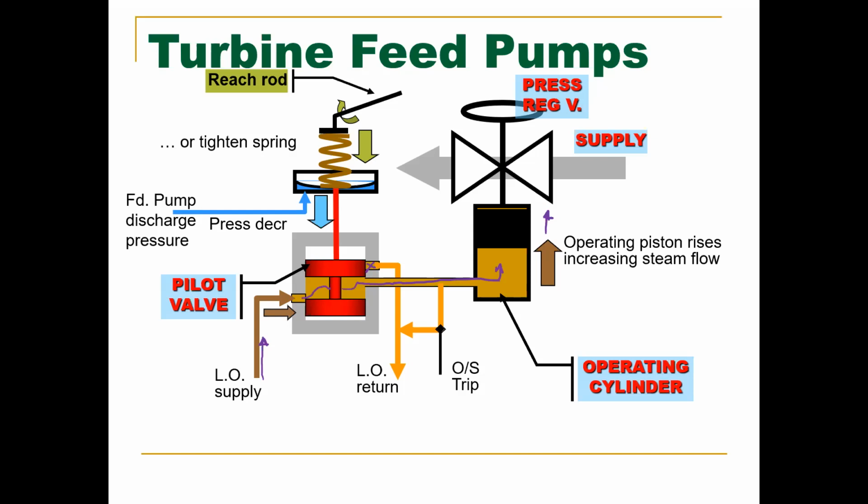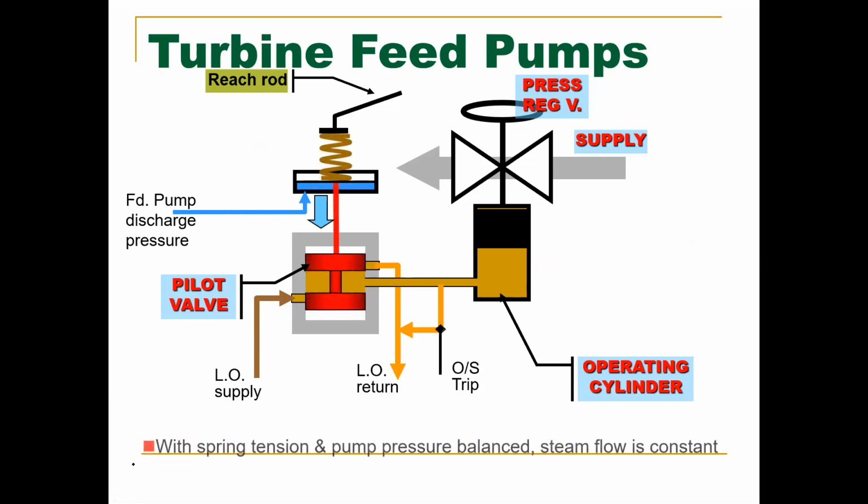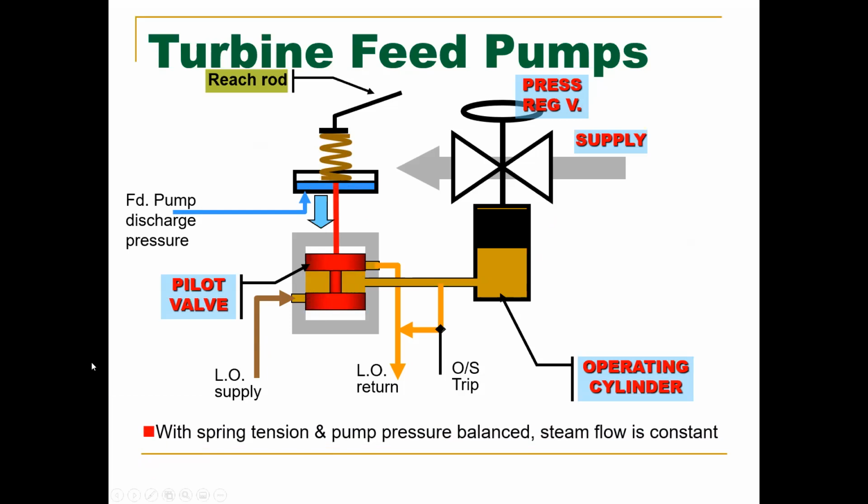All right, does everybody see how they're correlating to each other as they're flowing? And that's why knowing our regulating pressure is so important, our regulating valves. For the most part, guys, it's going to be staying pretty normal. It's going to be regulating itself, but it's not going to have these giant dips and rises. All right, so with spring tension and pump pressure balanced, steam flow is pretty constant.